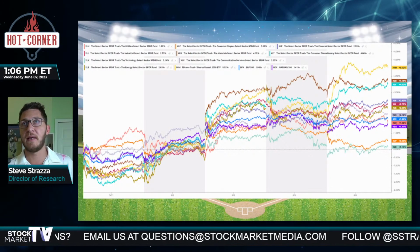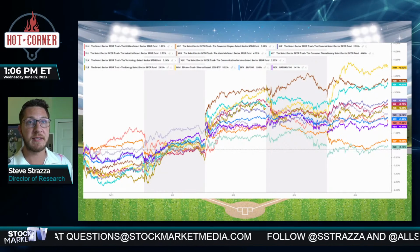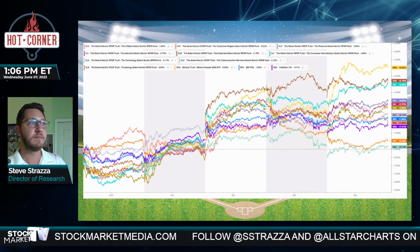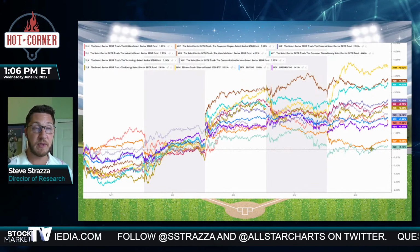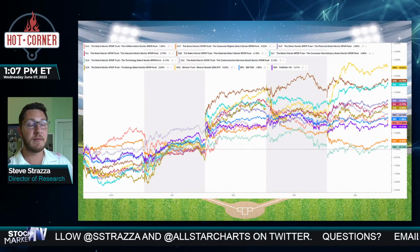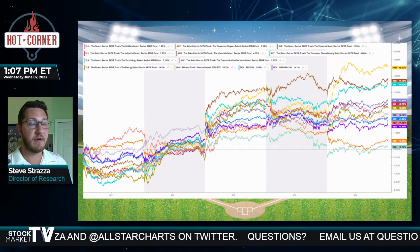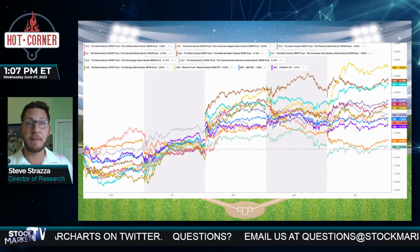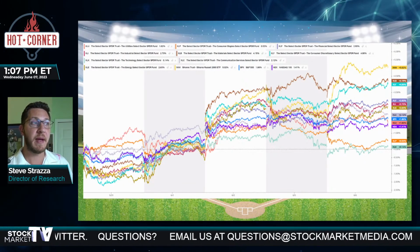So while we're getting this rotation into small caps, into things like materials, you see XLB here up 4%. Sorry, this chart's so small. While we're getting that rotation, tech is flat. It's not really even correcting through price. It's correcting through time. Really constructive. If you look at some of these charts, which we will in a minute, right? So this past week, and this week is shaping up to be, so I'm talking about the trailing 5 days and now this week, one of the largest, or widest performance gaps between small caps, so IWM up here, and XLK in the past several years.